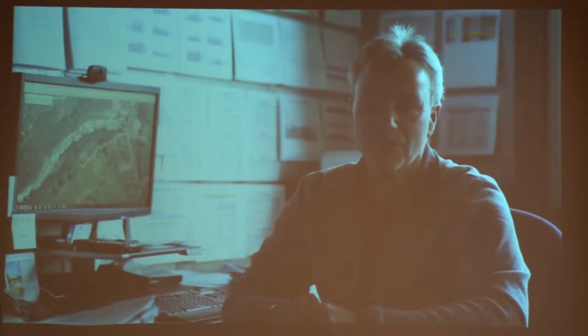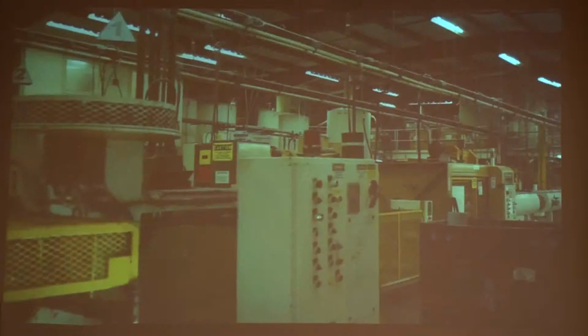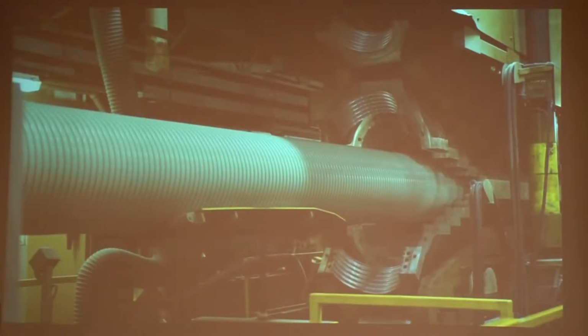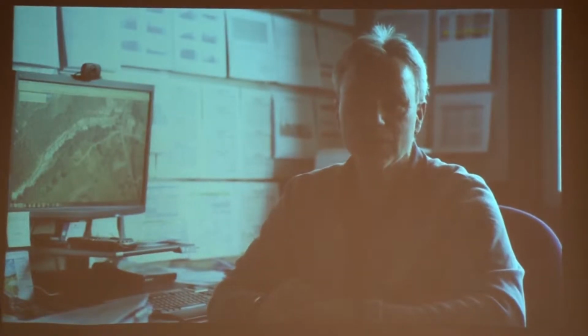Those plans were scoped back in the late 2009-2010 period. Part of that was to get some better extrusion equipment in the plant, but a bigger part of that was to look at different ways and means of handling all the operational tasks that we need to do. And that's when we embarked on our lean journey back in March 2011.